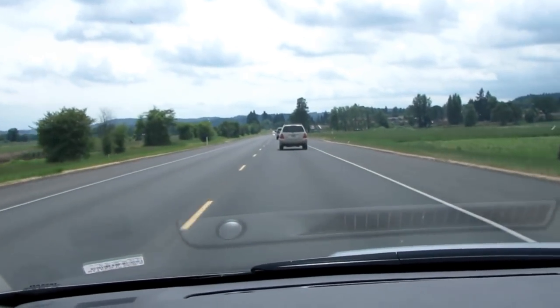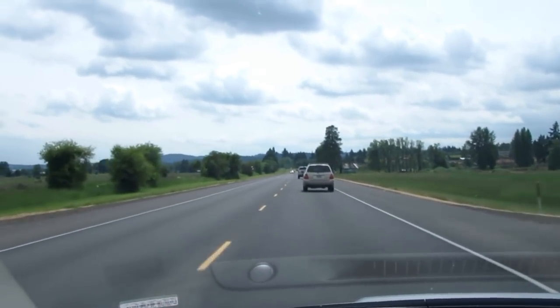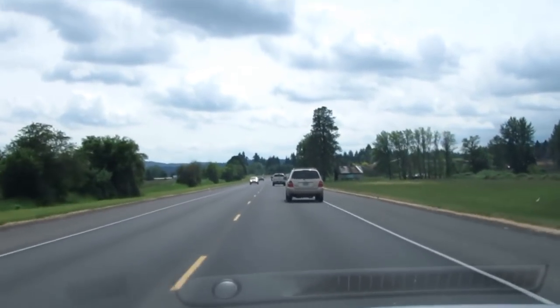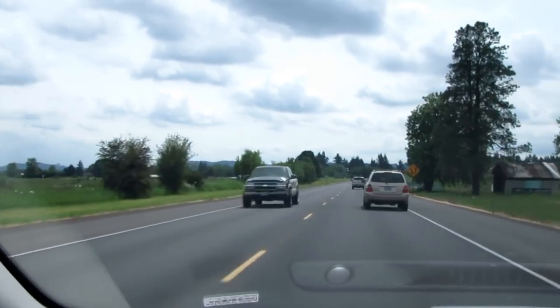Well, it's Saturday, May 19th, 2018, and I'm heading south on State Highway 47 in Oregon towards McMinnville.